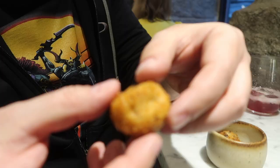So what kind of croquetas were they? Boletus. And really nice mushroom flavor. Very good crispy outer and very nice soft inside. Like almost liquidy.